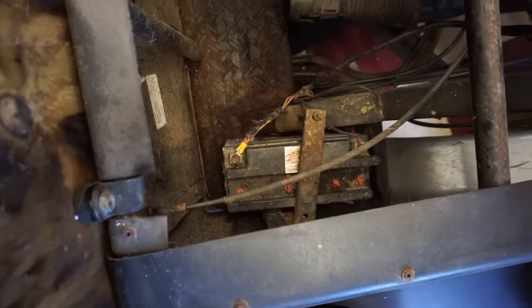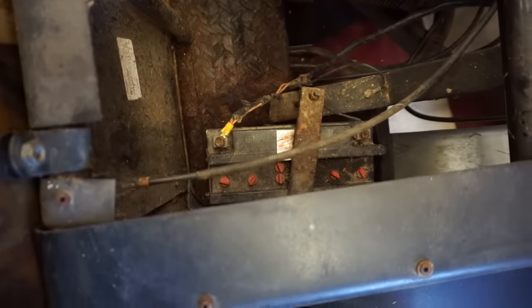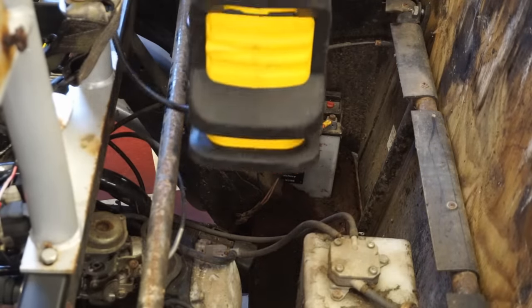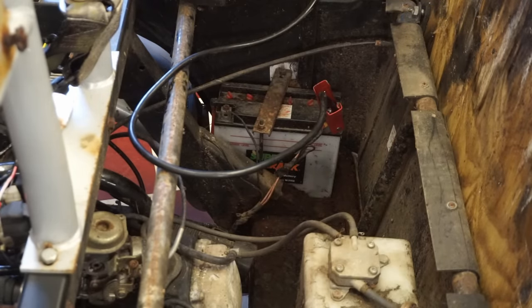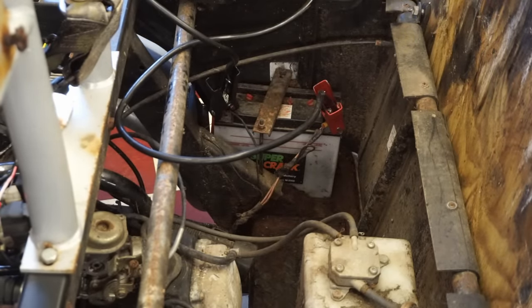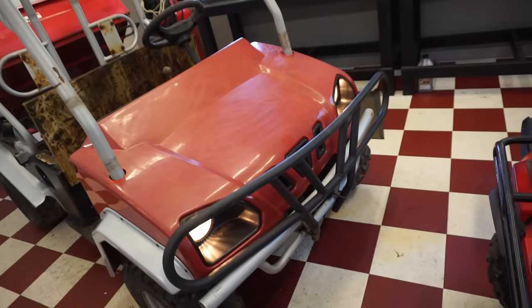All right, so surprisingly, it cleaned up pretty good in there. Doesn't look like any of the wires are cut by mice either, which is nice. Actually looks pretty clean in there after we cleaned it. So let's get a battery jumper on these two cables. You can see the two red and white going to the positive, the one black going to the negative. Positive. Negative. All right, let's see if we turn the key, what happens. Ooh, the lights turned on. Look at that. Both lights are working. That's cool.